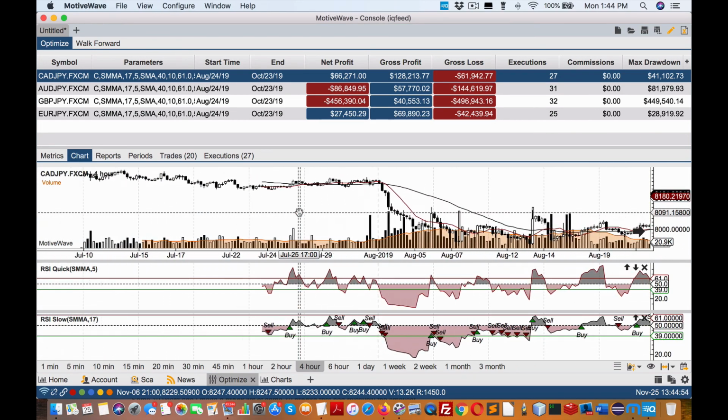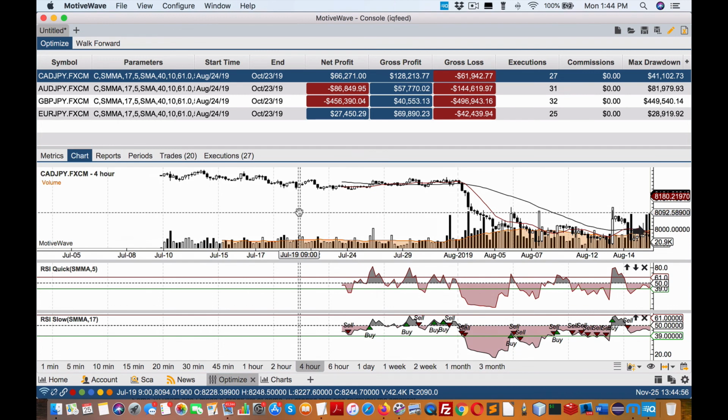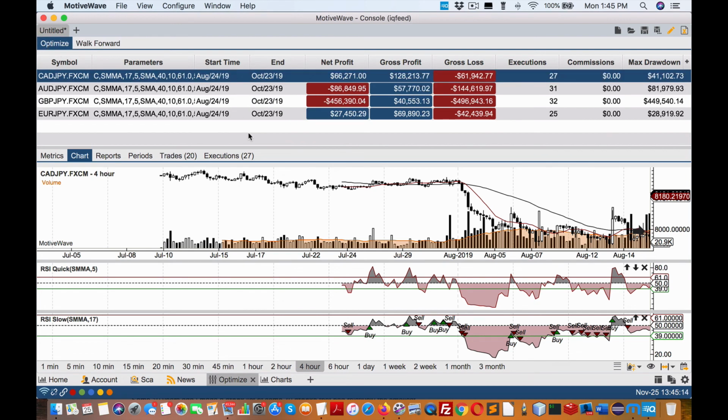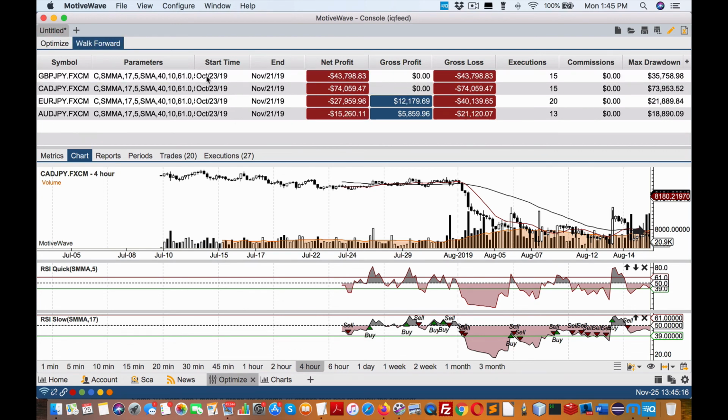Well. So I just find it fascinating where the P&L is this high on a $100,000 investment on a walk forward. So if we optimize and a walk forward is totally different, more negative.